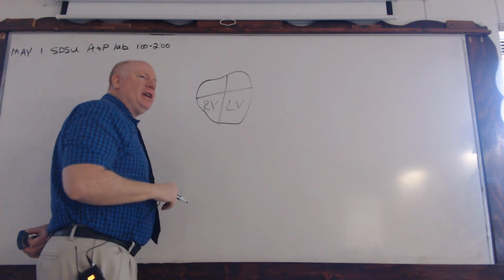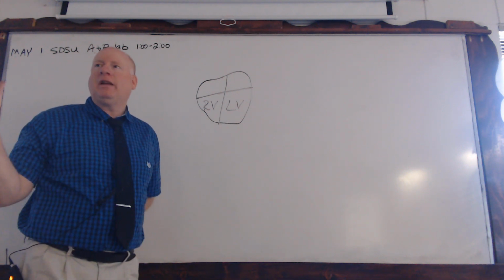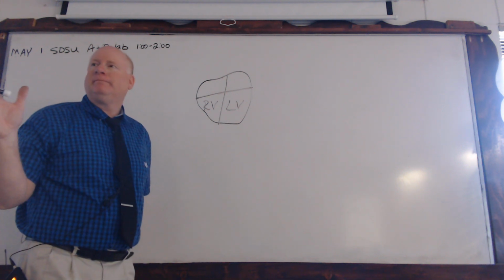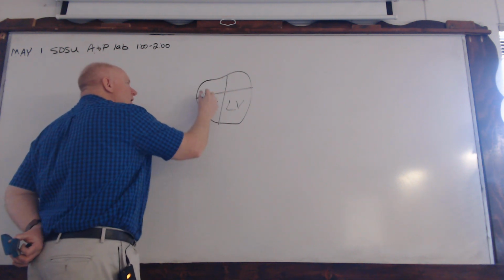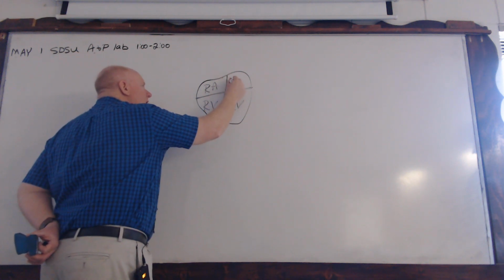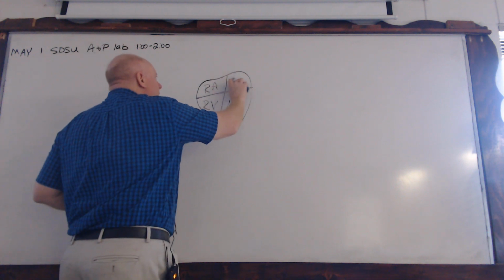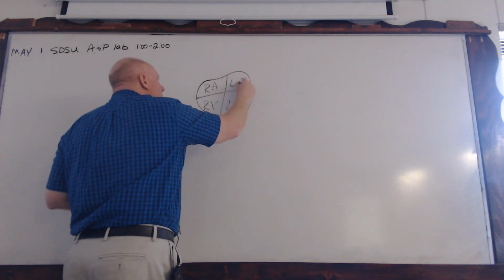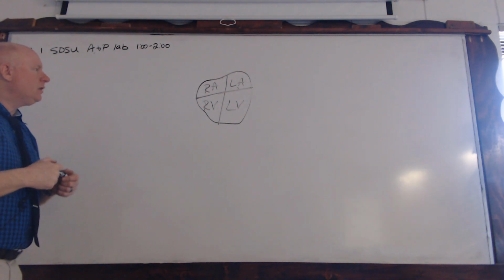So what are your top chambers called then? Okay, that's a vessel. Atrium. So if this is the right side of the heart, which it is, then this is, of course, the right atrium, and this is the left atrium.